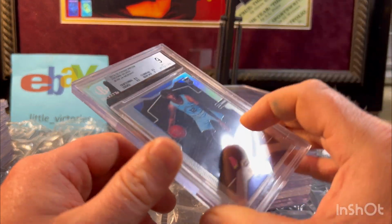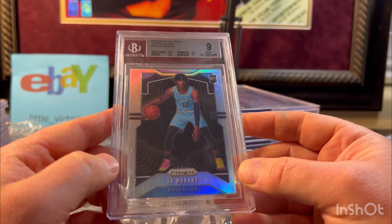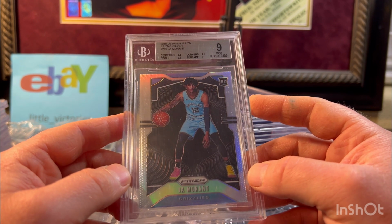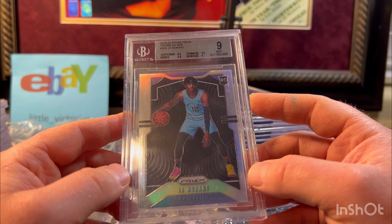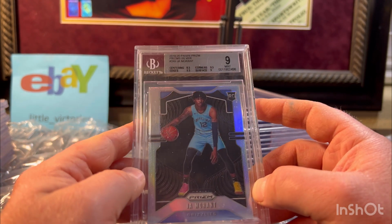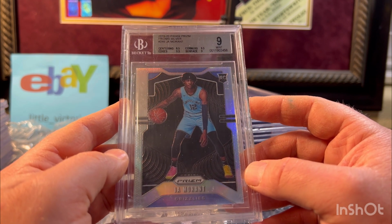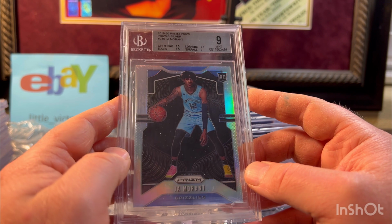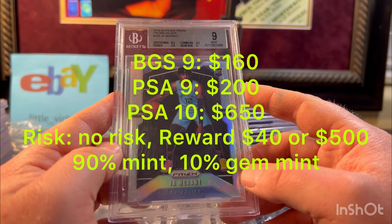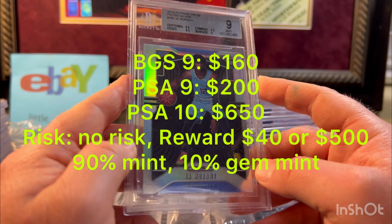Next card is the mass-produced, highly populated Ja Morant. And it's sad because he's really going to be one of the best players in the NBA for the next 10 years. I just wish they didn't overproduce this year. It's the Silver Rookie out of 2019. It is a BGS 9, and they sell for around $160. A PSA 9 sells for $200, and a PSA 10 sells for $650.